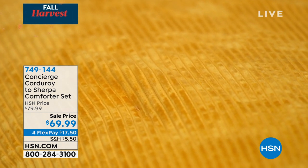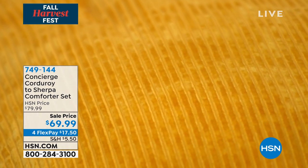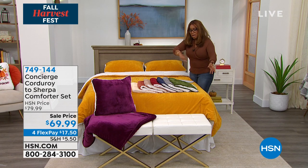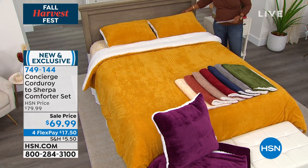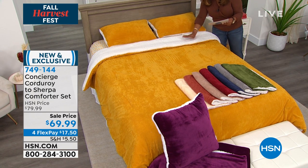This is on sale at $69.99. The color on the bed is the mustard gold. I mean, you talk about a big punch of beautiful color. By the way, on our website at hsn.com or even with our today's special, imagine loosely draping that throw around and adding that accent pillow. With this buy, you'll get the comforter and then you'll get two shams with this value. And it reverses to this incredible Sherpa.